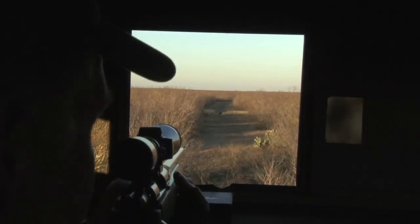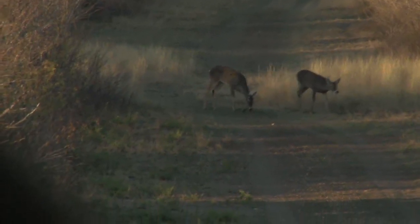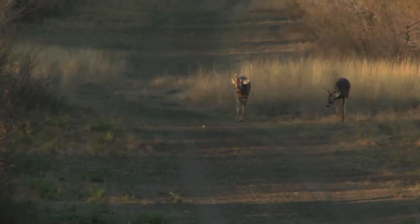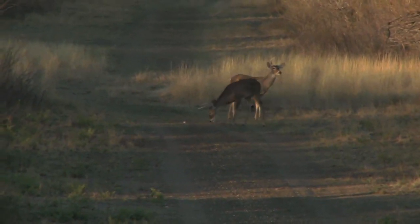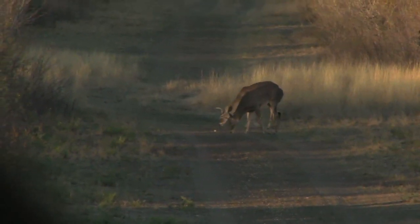After a little waiting and a lot of patience, the whitetail begin to feed back towards the blind. No, just step forward. Okay, they're going to move in. As they meander across one another, and several times the shot almost presents itself, time and time again. Oh my god.